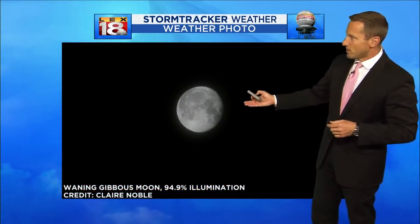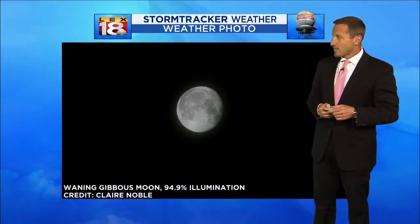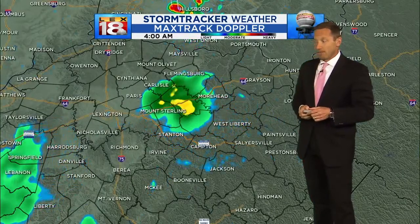And look at this. Love this picture. This is from our very own Claire Noble, who works here. Took this, the waxing gibbous moon, about 94.9% illumination. Of course, we had that full buck moon from over the weekend, getting some beautiful views of that when the clouds break in between the storms. And storms we have.